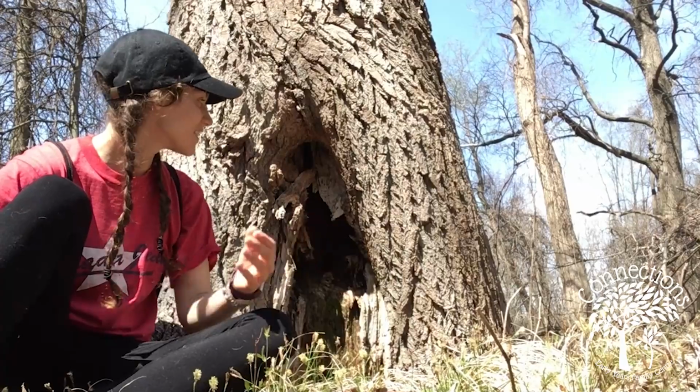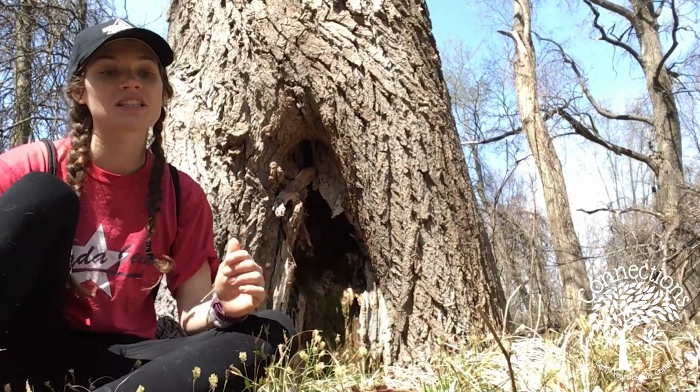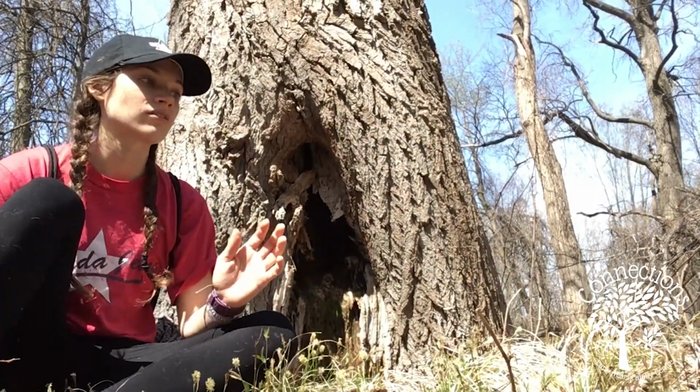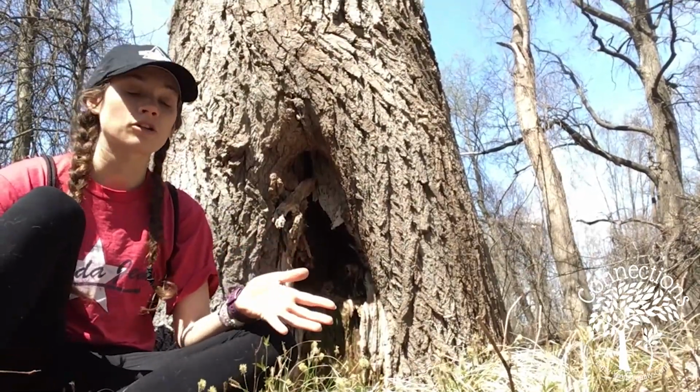Here we have a giant hole in the base of the tree, and inside you can see there's some damage to its inner bark, but that's okay because this might very well be a home for anything from squirrels to a type of bird to larger mammals like a fox or a raccoon.